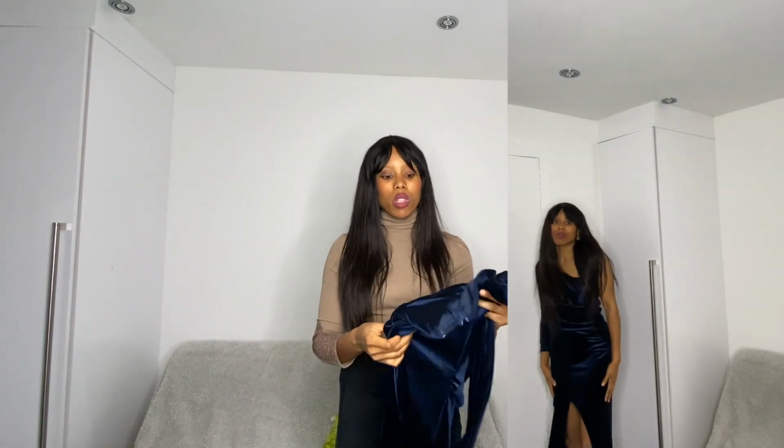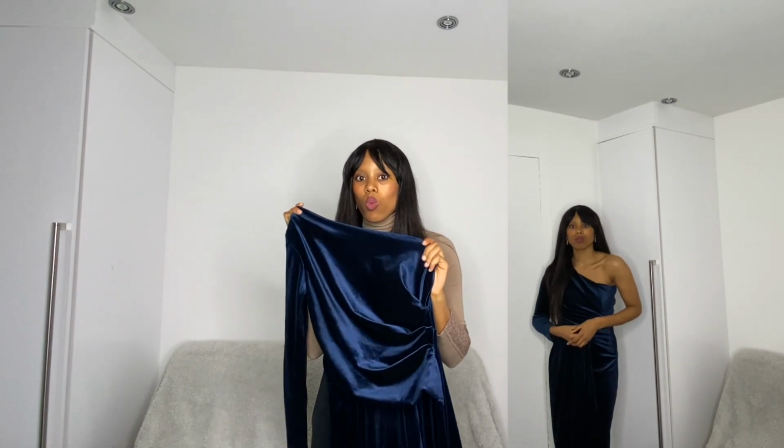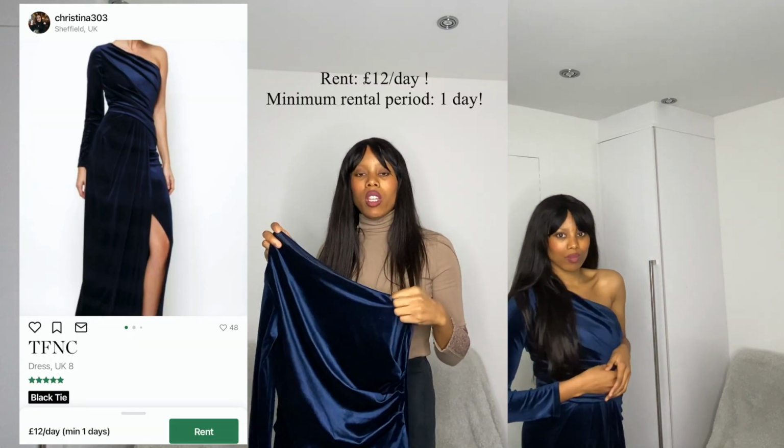I will insert a cutaway so you can see me with this dress on, and let me know what you think. It's unfortunate I couldn't get to wear it because I was really happy with the price point. I've just been having quite a lot of weddings recently, and birthdays and just events. And yeah, I had quite a strict budget, and this was well within that budget.